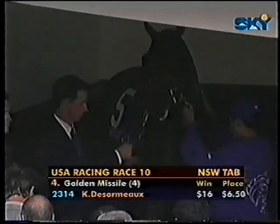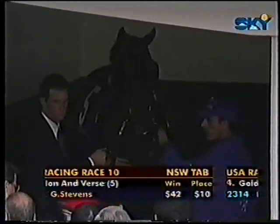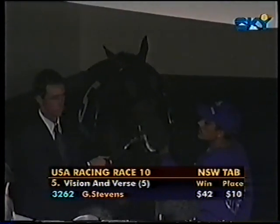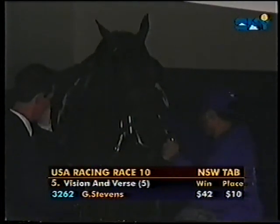Vision and Verse had some glorious moments. They weren't winners, but they were glorious. He had seconds in the majors. Yeah, 2nd in the Belmont, 2nd in the Travers, 3rd in the Meadowlands Cup. Bill Mott, improving 3-year-old. Gary Stevens, dangerous.